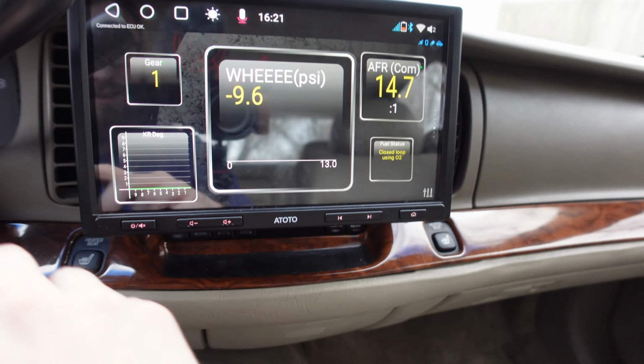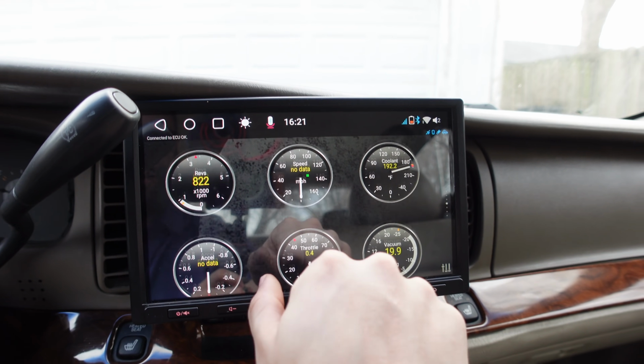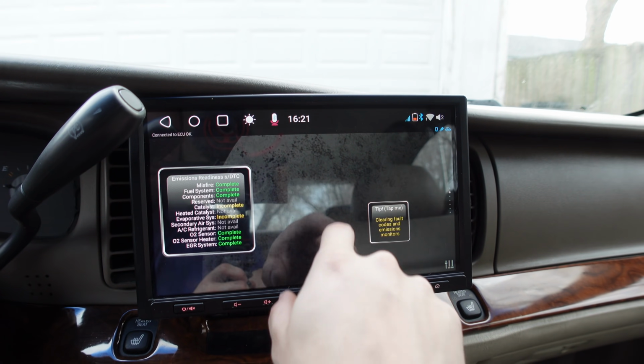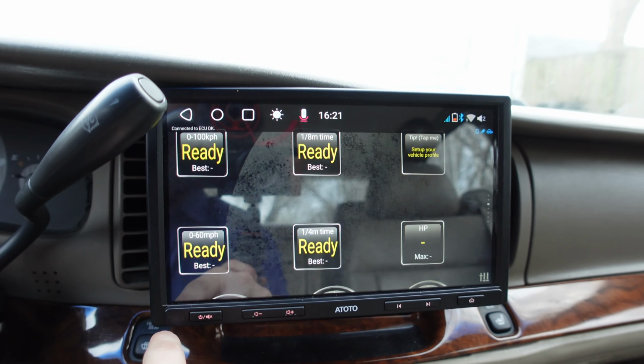I love it. I'm over the moon with Torque. I mean, it's Torque. It's great. You know exactly what you're getting here. You get all the stuff, all the goodies. I haven't used any of this yet. I kind of want to see what this actually does 0 to 60 in.